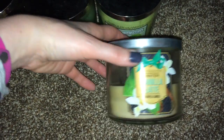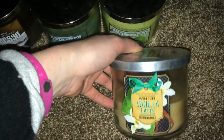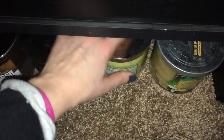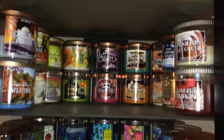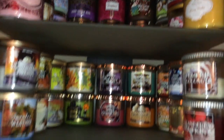Winter vanilla latte, half of that left, and I just compared that to creamy nutmeg in one of my recent videos. So that's still there, chilling. Anyway, that is the shelf where I come to look at my candles. Sometimes I just sit down and rearrange them, and it's actually extremely relaxing and fun for me and nerdy, and I don't care because I love it.